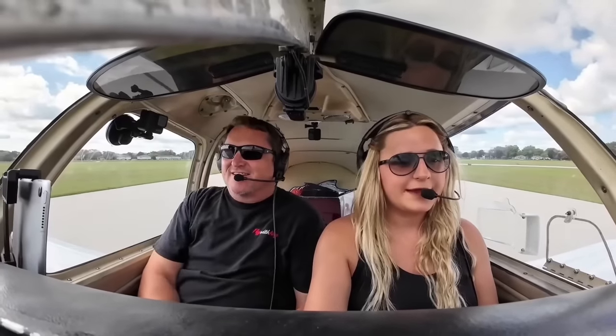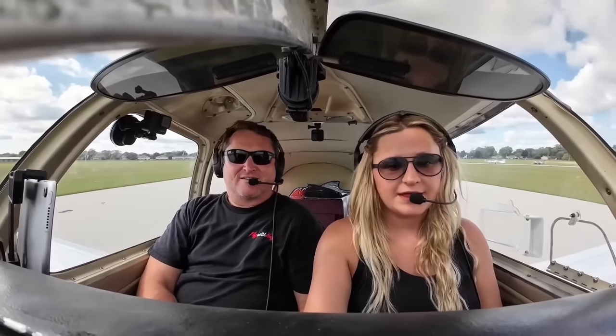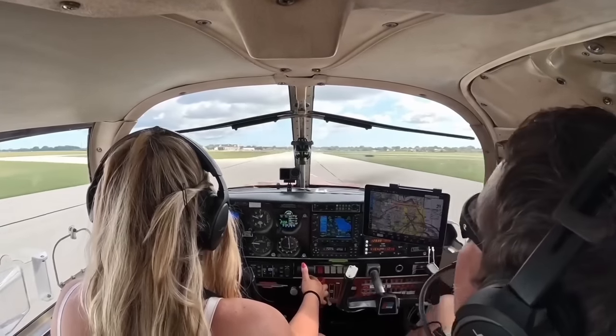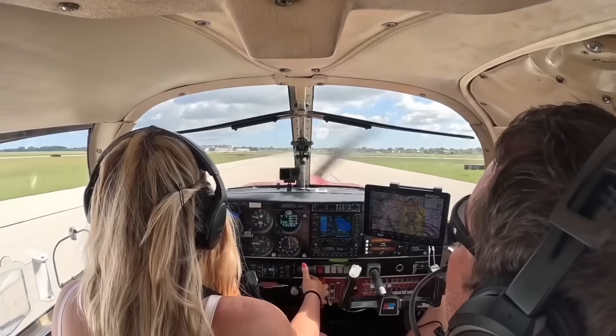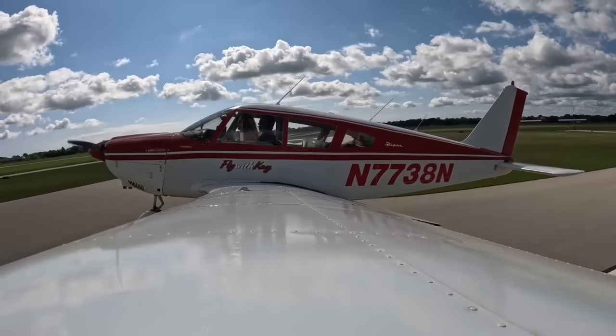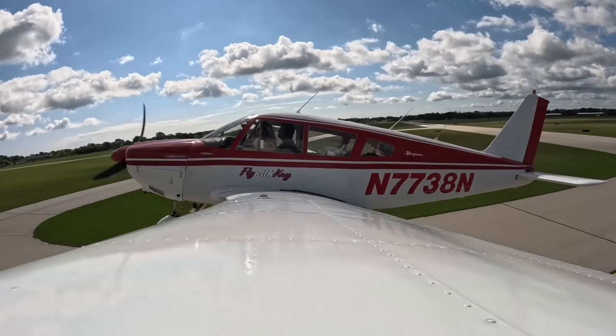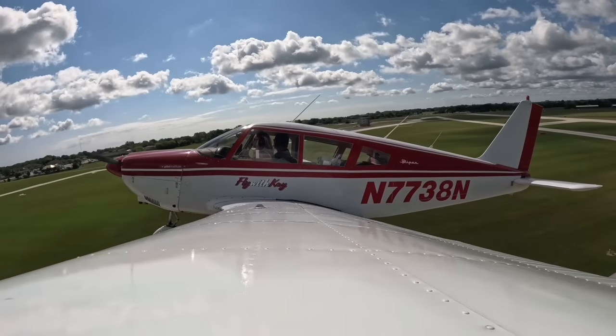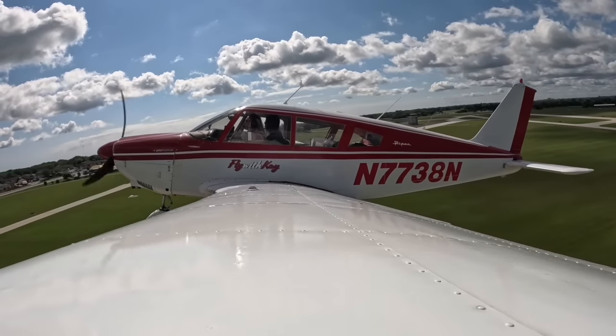Alright, full power, airspeed is alive, maintain center line, all gauges are in the green. There's 65. We're heavy, so they're 70, and rotate. There we go. I'm at about 100. Don't see any birds, so that's a good sign here.